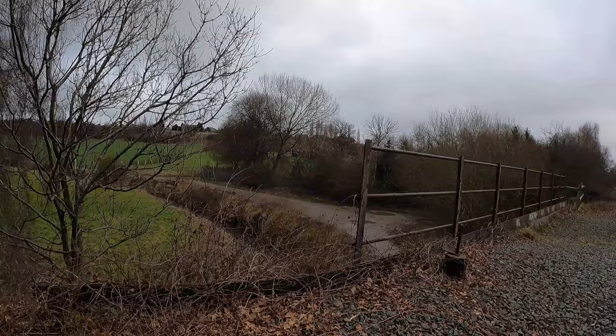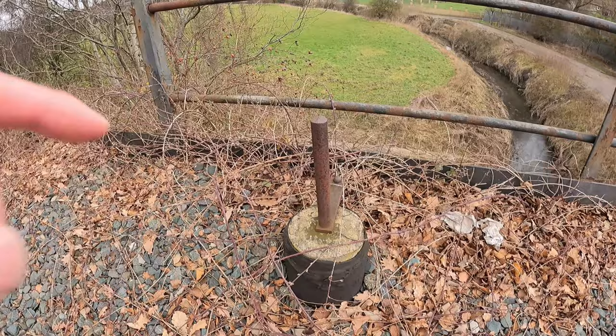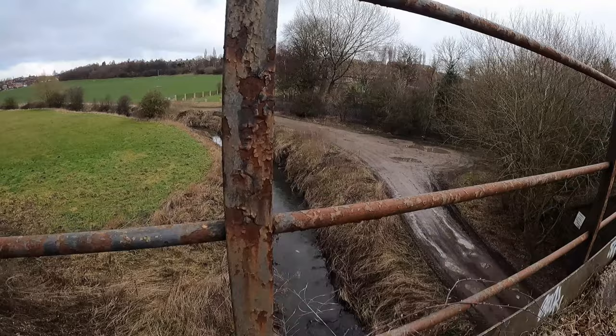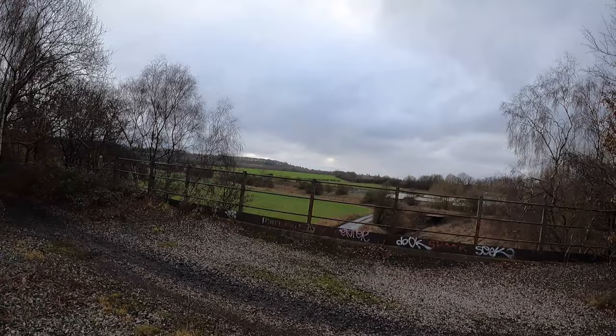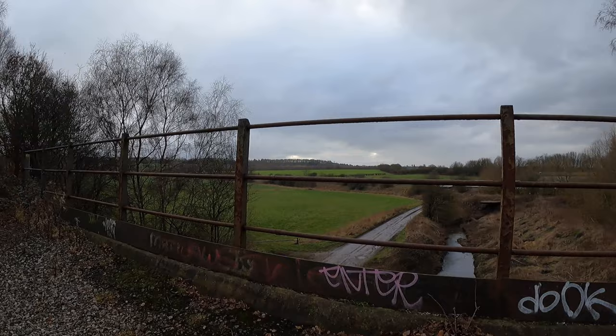And again, there's one of these, whatever they are, stabiliser things in the ground. Again, it's a four-track bridge. Have a look over the other side. There's nothing particularly interesting about it again. It's more farm access for over there, really. It doesn't go anywhere, it's a private road. And it's not actually a footpath, so I'm not supposed to go down there. So, for the purpose of this video, I probably won't.